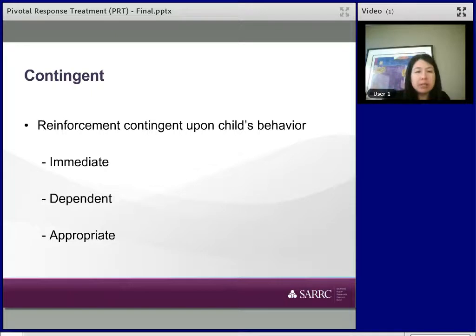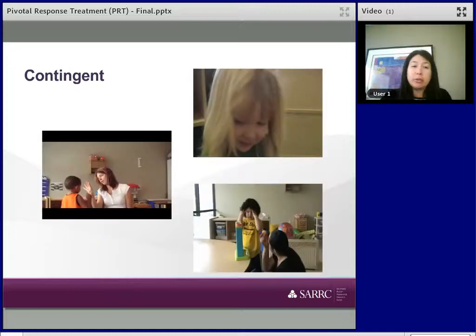Now let's talk about contingency, because this is really what makes ABA interventions different than a lot of other interventions out there, which is the reinforcement is contingent upon the child's behavior. What does that mean? The child gets access to that reinforcer only if they engage in the behavior that we're trying to teach. Of course, we want to make sure that we're immediate, dependent, and the reinforcer is appropriate. So here are 3 videos that I want you to focus on and the different contingencies that we have in place. So in this first video, the adult is contingent on the child giving us an appropriate sound without crying.